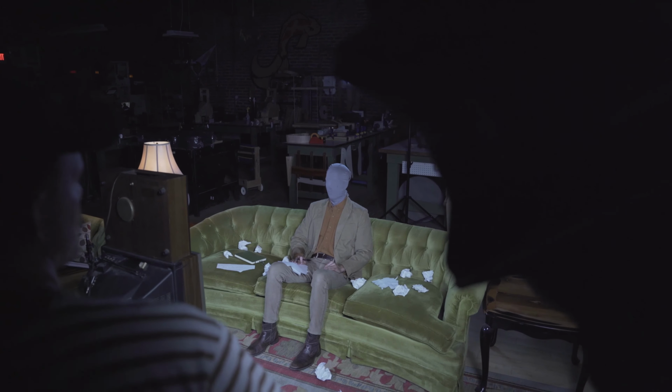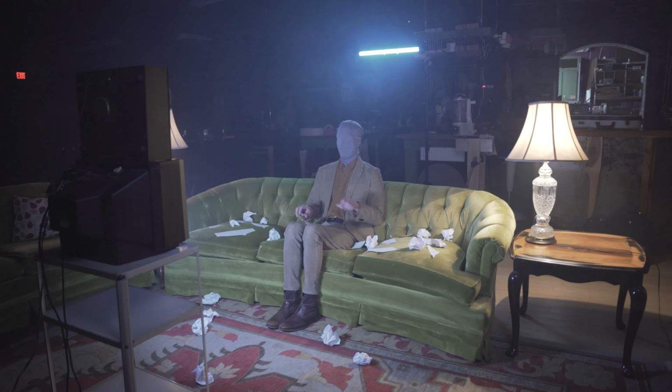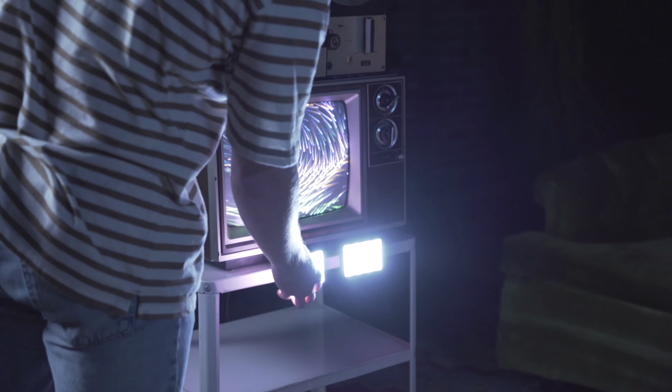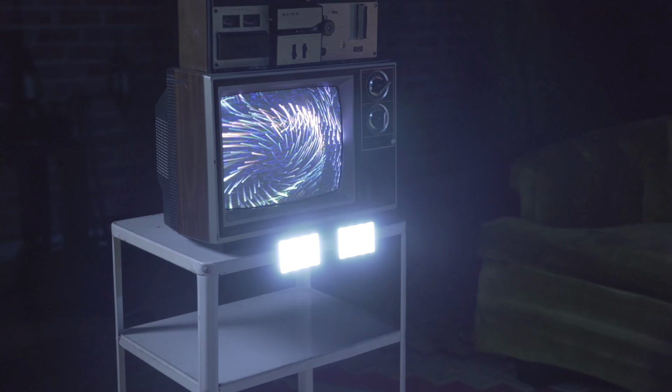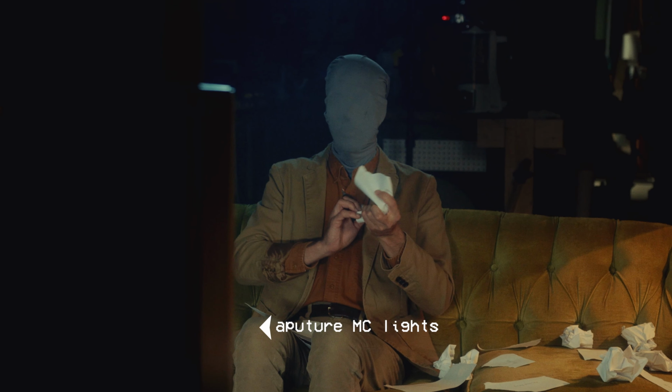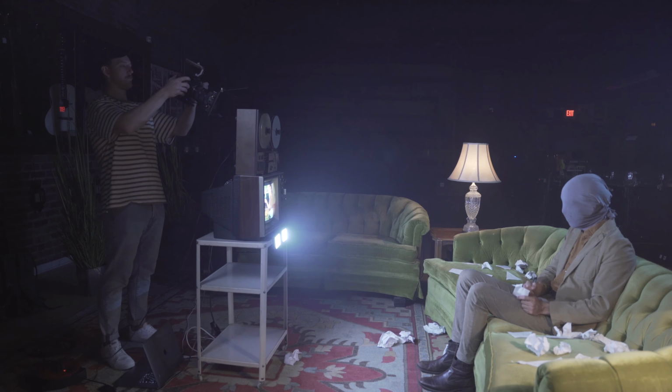And so to achieve that kind of creepy look, I had the TV straight in front of him with the couches kind of making a living room feel. So his main key light sort of was the TV, and the shots where I wasn't showing the TV screen, I had two Aperture MC lights magnetized to the cart that the TV was on, and those were on the flicker TV setting, and that really helped light his face and make it look really cinematic.